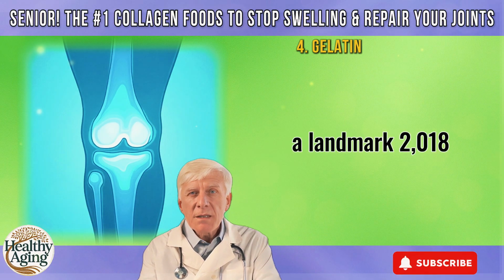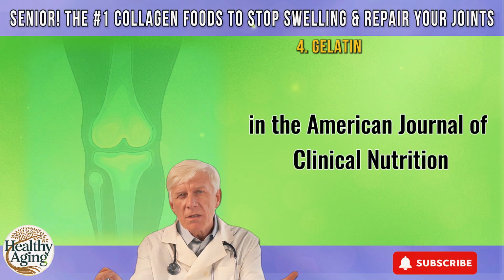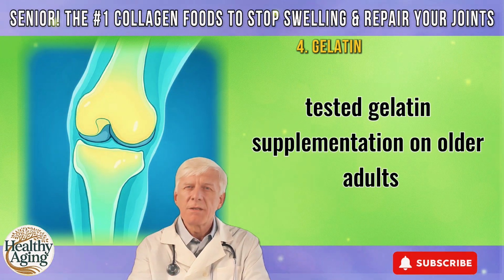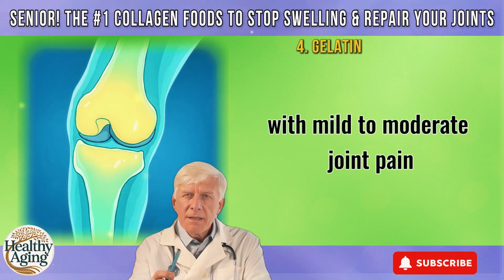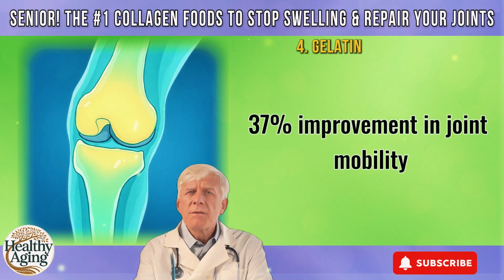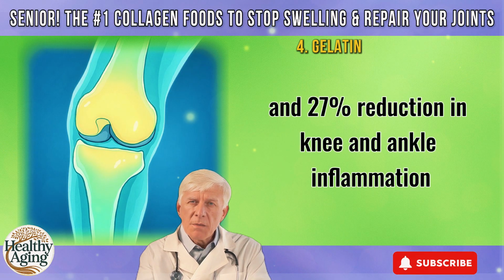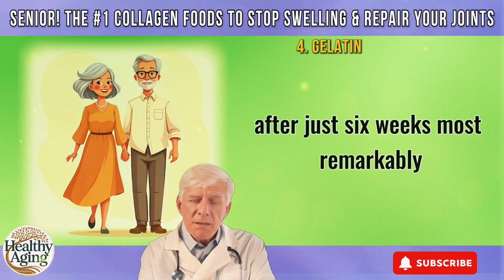A landmark 2018 double-blind study in the American Journal of Clinical Nutrition tested gelatin supplementation on older adults with mild to moderate joint pain. The results were nothing short of miraculous: 37% improvement in joint mobility and 27% reduction in knee and ankle inflammation after just 6 weeks.